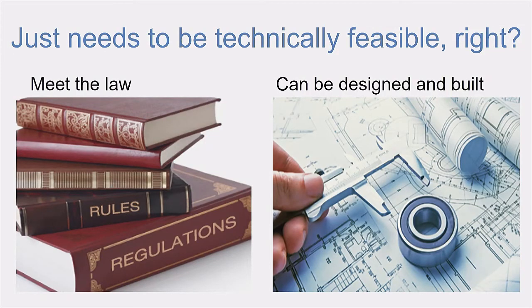We all hear about technically feasible, meeting the law, and that it can be designed and built. How many times have you been somewhere and someone says, well, we should get this because we meet the law? And yet we all know in this room that it goes so far beyond the law in terms of what it actually takes to get things done. And that's really what I want to talk about.